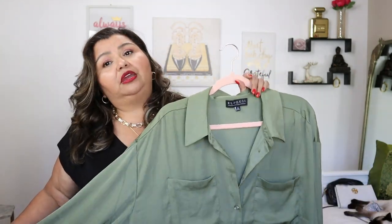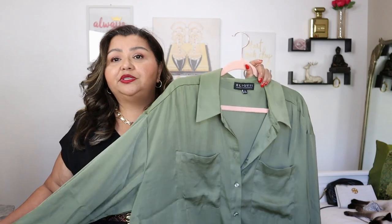Whenever you do build a capsule, it is always helpful if you have a few anchor pieces that you use to build your wardrobe around. And I have three of those. So let me go ahead and talk with you about the first one and the main one. And it is this satin top here in this beautiful shade of olive green. It's a very vibrant, saturated, yet muted green, and I absolutely love it.